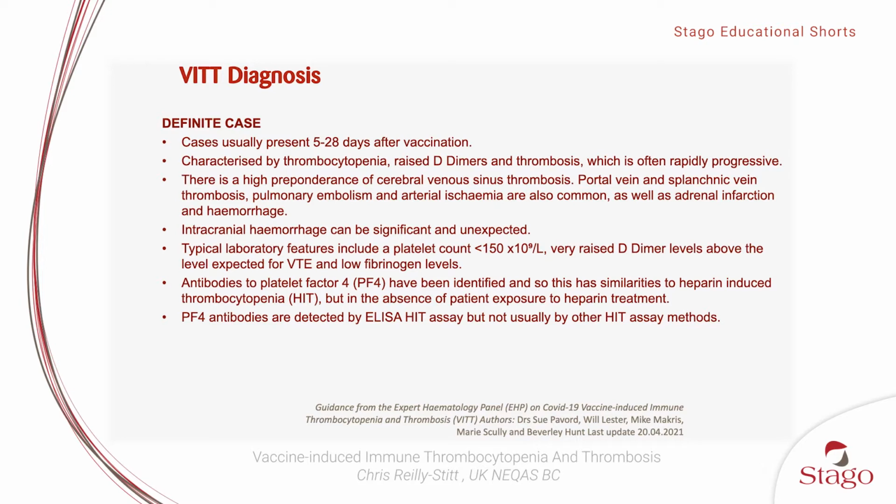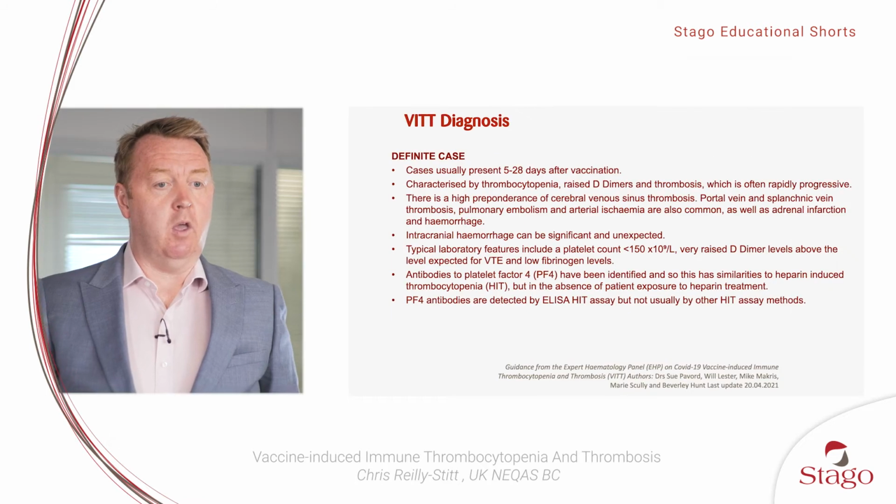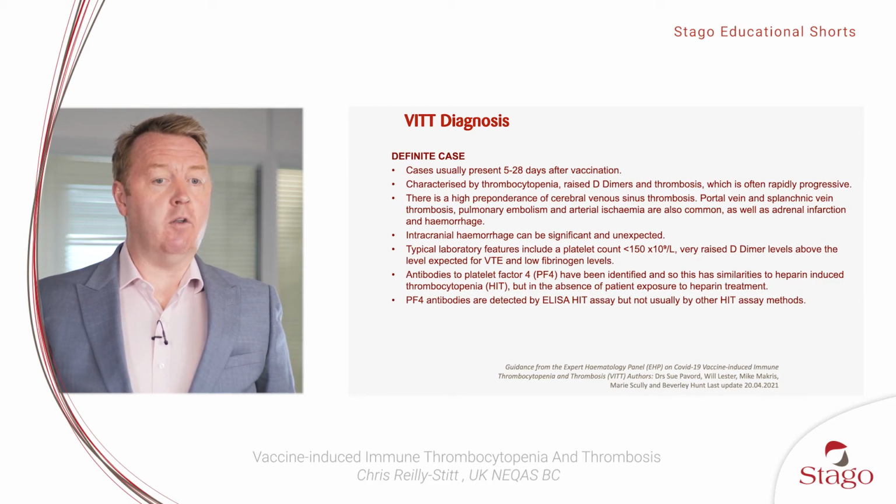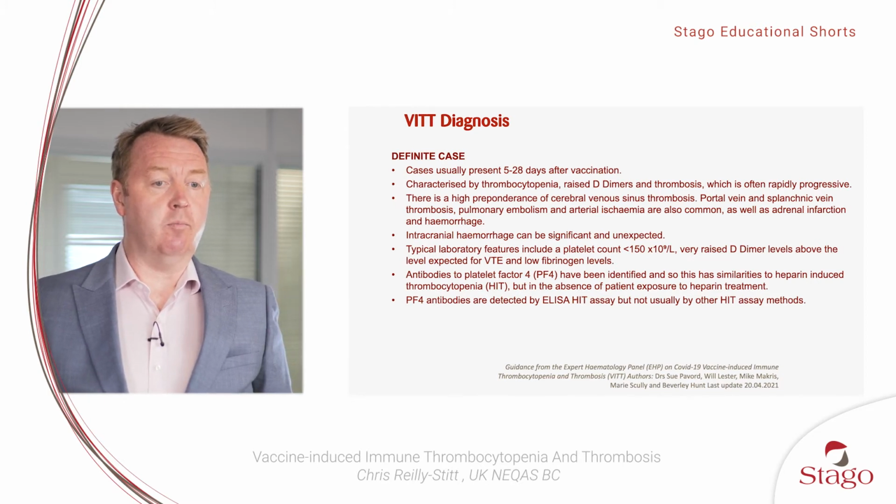We had an expert panel of haematology consultants within the UK who also put together VITT diagnosis criteria. So a definite case for them was one that would usually present 5 to 28 days after vaccination. It would be characterised again by thrombocytopenia, raised D-dimers, and thrombosis, which was often rapidly progressive. There's a high preponderance of cerebral venous sinus thrombosis, portal vein and splenic vein thrombosis, and pulmonary embolism. Arterial ischaemia is also common, as well as adrenal infarction and haemorrhage. Intracranial haemorrhage can be significant and unexpected.